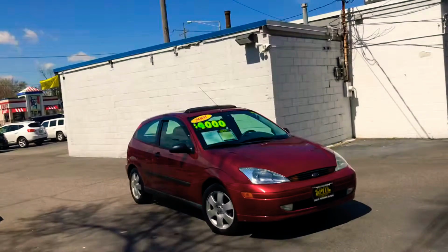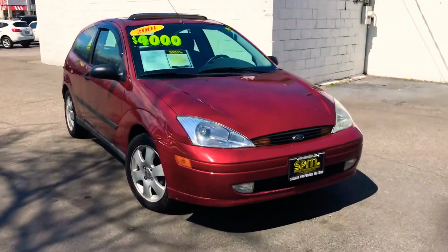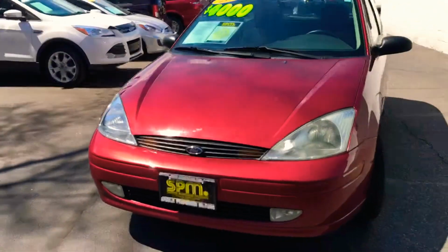I was going to do a little walk-around video of the 2001 Ford Focus that we have. This is a one-owner vehicle with only 87,000 miles on it. We do have it listed at $4,000.